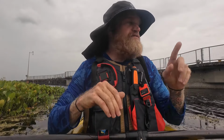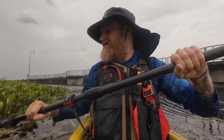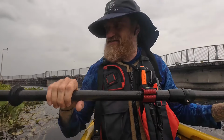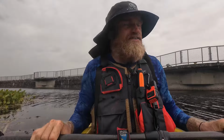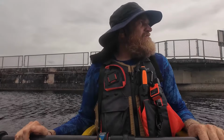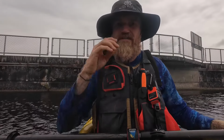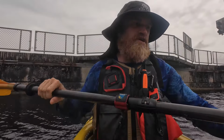Now we just got to get around to the other side, get across the dam, and then get into the real canal, the cut canal. But we got to find a place to camp too. But our little stay at the lock was nice. Got rehydrated, got some food, feeling pretty good. And we don't have far to go to get to the dam.